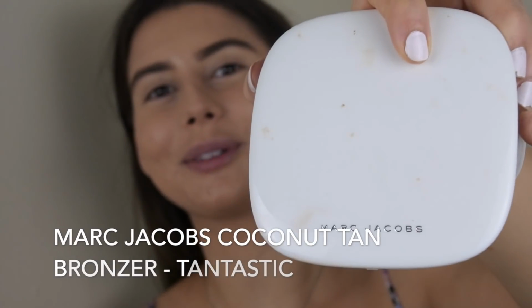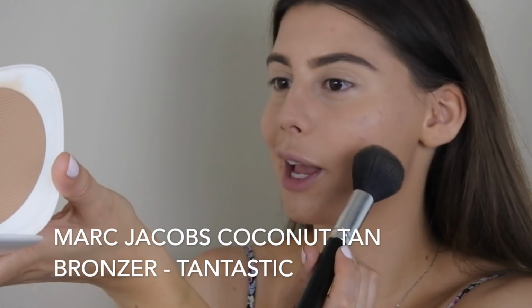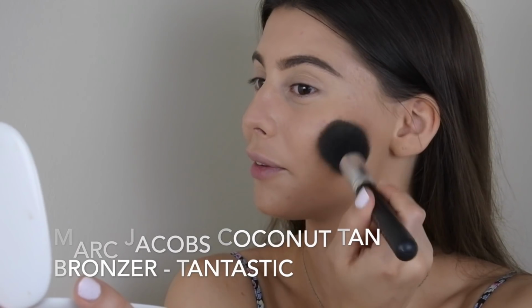Anyway, I'm going to be using the Marc Jacobs. This is so dirty. The Marc Jacobs is the coconut bronzer in the shade Tantastic, 104 Tantastic, because I'm still a bit tan, so I want to just match that with my skin. Yeah, this foundation is really nice.